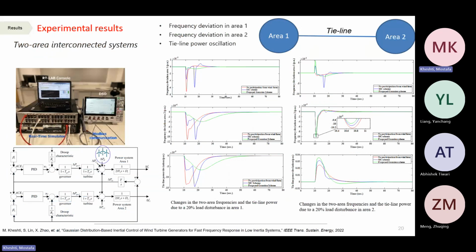We did some real-time simulation tests at Warwick, for example, some two-area systems. If the event happens in area 1 and your wind farms are located in the same area, your contribution of inertial control is really significant. But if the event happens in a different region, far away from your wind farms, your contribution wouldn't be very significant. You still help to improve the frequency nadir, but not that significantly.